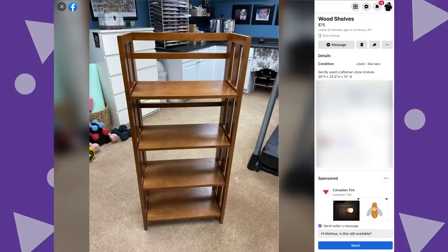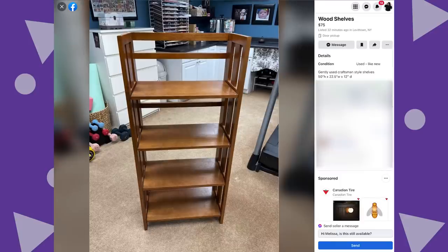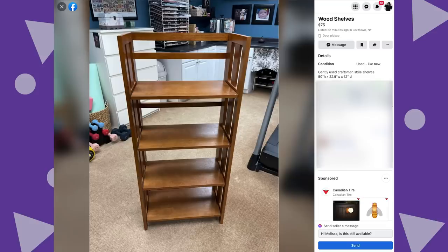Okay, well, I feel like that conversation went well. I basically have an idea of what Sam is looking for, whether that's office organization or workshop organization. So I have my Facebook Marketplace open here. So let's see what we can find. Oh, these wood shelves are nice. Okay, how much? $75. Let's see, 50 height, 22.5 width, 12. Okay, that's great. I mean, that could work. Okay, I'm gonna ask if this is available.